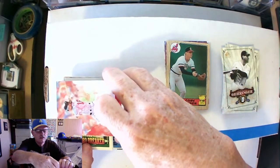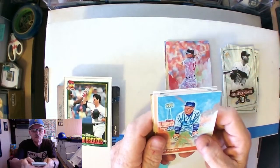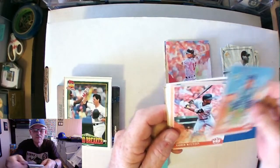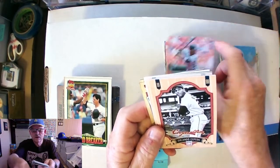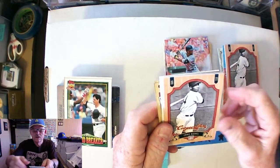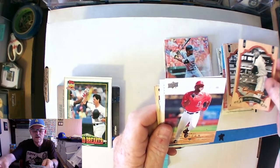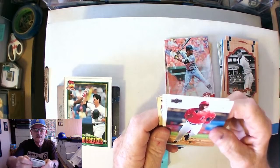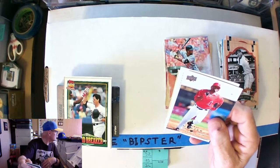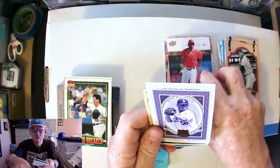Okay. Next round here. Andrew Benintendi, star player. Leo Durocher, Hall of Famer. Andrew McCutchen, star player. Orlando Cepeda, Hall of Famer. Ernie Banks, Hall of Famer. Frank Robinson, Hall of Famer. Orlando Cepeda, Hall of Famer. We got Torii Hunter, I believe, just a star player. Right, Catfish Hunter is the only Hunter in the Hall of Fame.